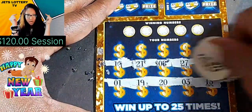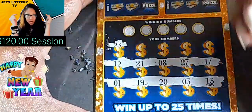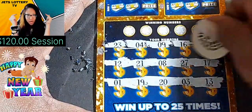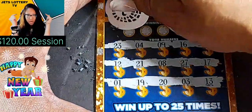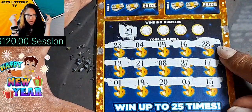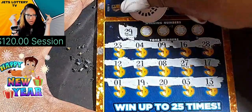Looking for a symbol. Come on. Looking for a symbol, I say. No symbols. All right, let's see if we can match up something then. 20 and 9. We got a 28 on that. 27. Nope. Next number.